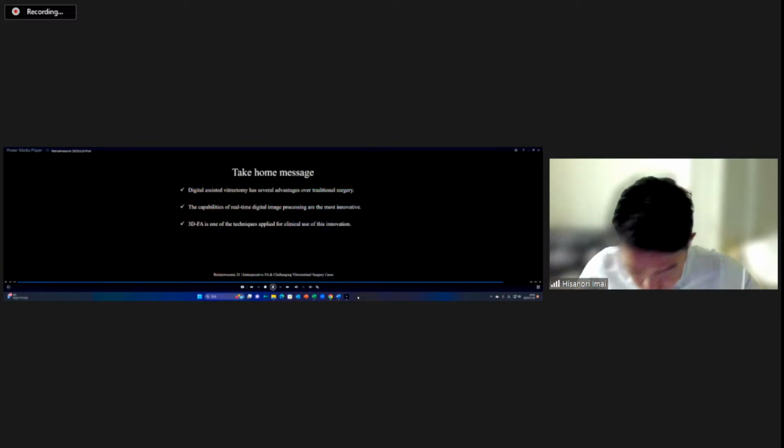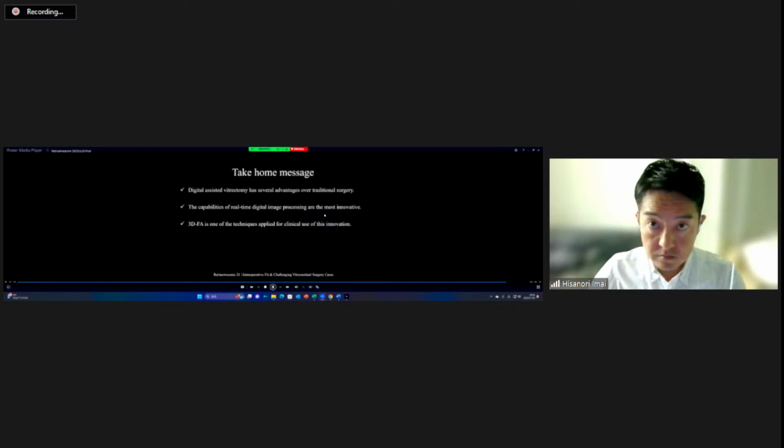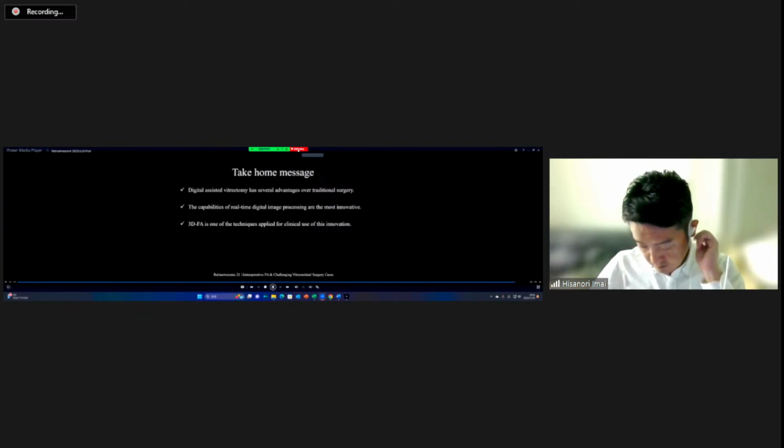So today we discussed the utility of intraoperative fluorescent angiography using heads-up surgery. We consider this technique as just one example of the possibility in the field of digital surgery. We believe the potential of digital surgery, including this technique, is vast, and we encourage you to explore it if you are interested. That concludes my presentation.